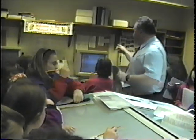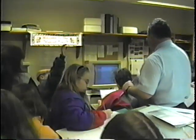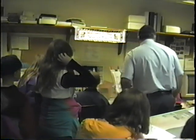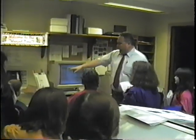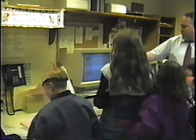Over here, these are all Apple Macintosh machines, so you might have those at home. That's the maker of the monitor. They use larger monitors than we do, because you can see here Edna's working on an ad right now. If you want to come a little closer, you can. This is for Spangenberg's grocery store.